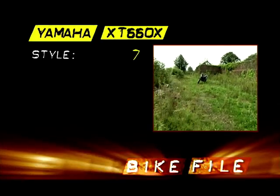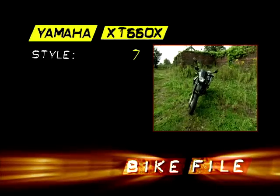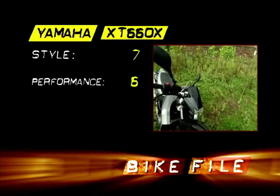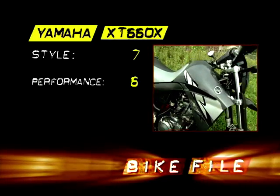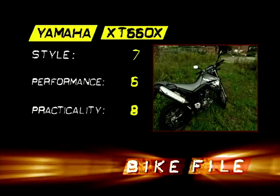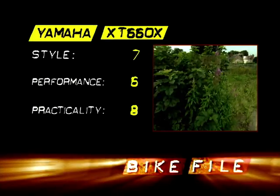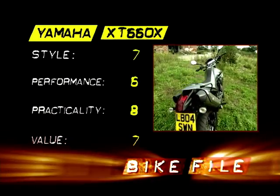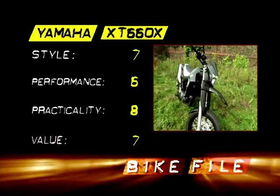Styling, 7 out of 10. Looks the part, I reckon. Performance, 6 out of 10. Probably the most capable all-rounder here, but not always the most exciting. Practicality, 8 out of 10. You could live with this every day, and you know it'll start every morning too. Value, 7 out of 10. It's the cheapest bike here.